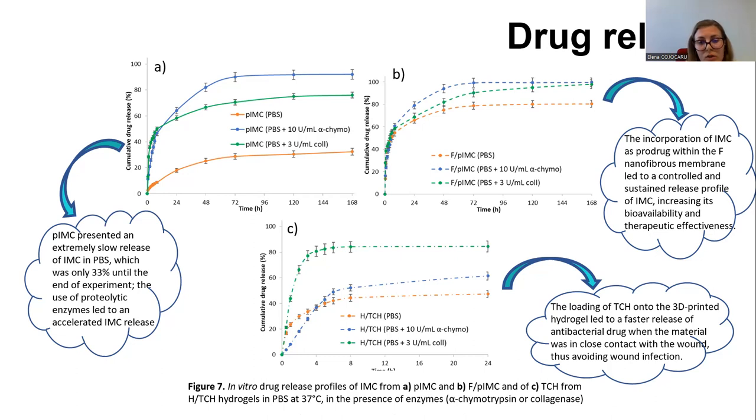The in vitro tetracycline release profile from figure C revealed that the presence of collagenase considerably increased the amount of tetracycline released in the medium, which could be associated with the higher degradation rate of the hydrogel due to the gelatin presence in the hydrogel matrix.